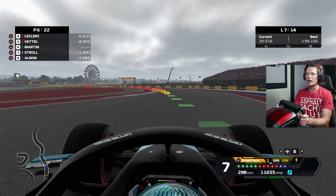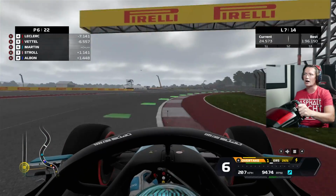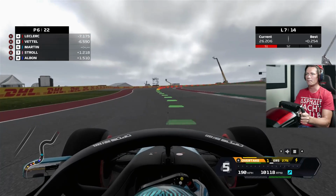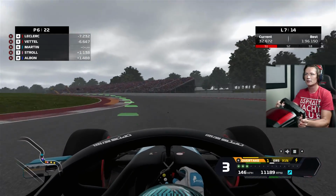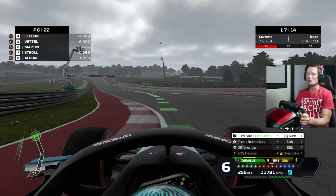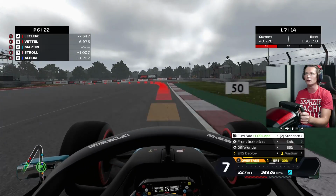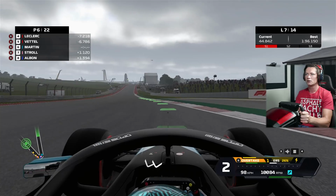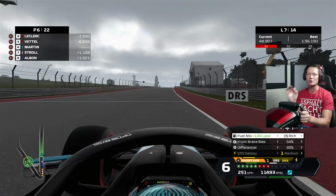What if we never actually have to change to the inters? What if we can kind of grind it out on the mediums? And then we ended up running on bad soft tires for way too long and lost a lot of time because of that. I really kind of want to try something new, but at the same time, I feel like that's just too big of a risk. And I mean, it looks like rain, but we can't be 100% sure here. I think we're just gonna stick with the plan.